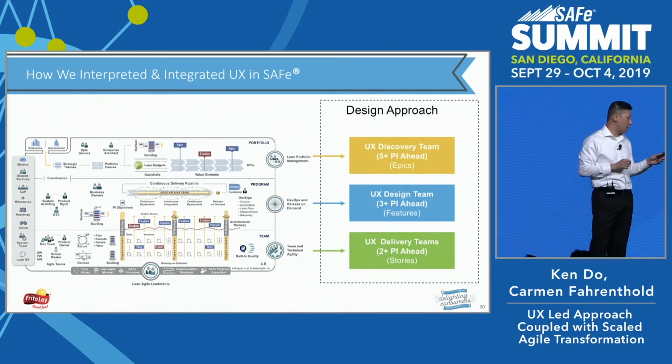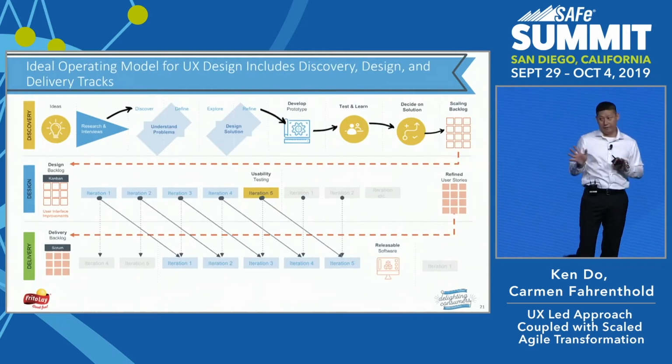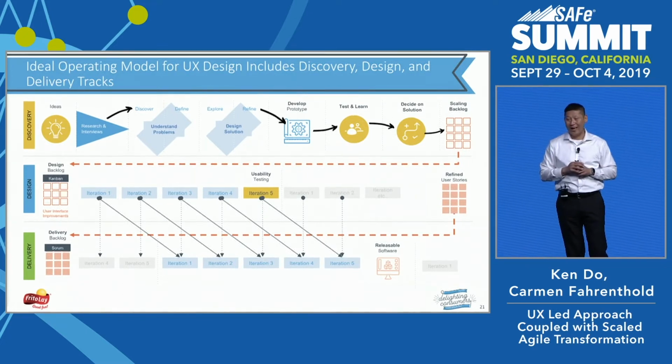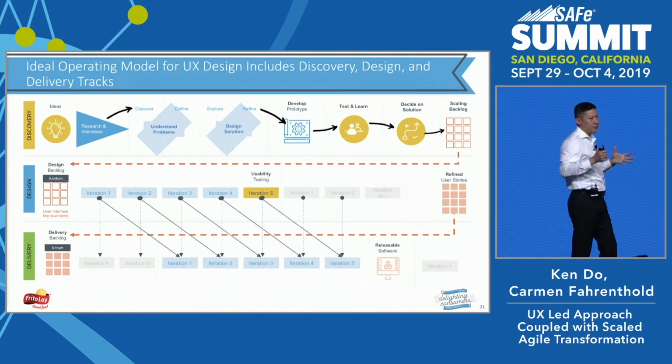I'm going to take you through in detail what these tracks are. A lot of information here. We're very passionate about it, so we want to take you through what those things are. The discovery track is essentially an idea funnel.